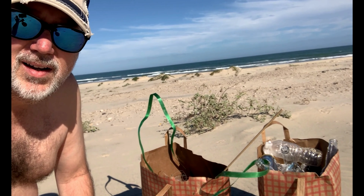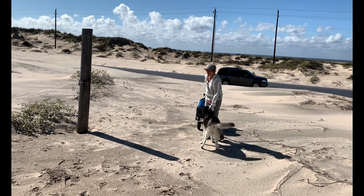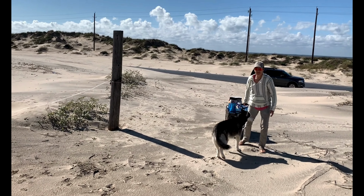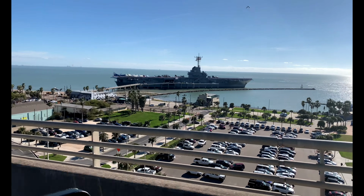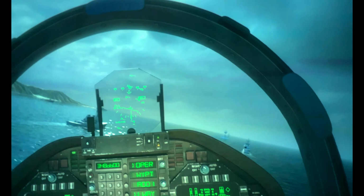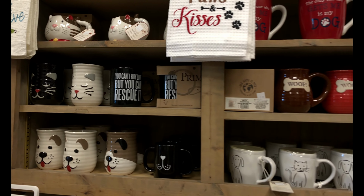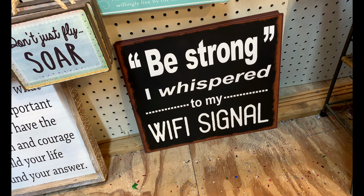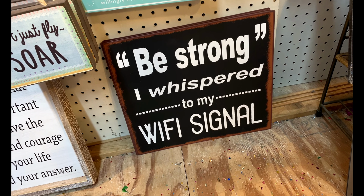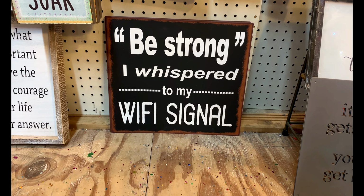We're in Port Aransas now. We'll have one more video to share of our beach cleanup and a barbecue that we did on South Padre Island beach. That will be coming next, and then we will have some more fun from here in Port Aransas, including the USS Lexington carrier that's in Corpus Christi, some places to shop in Port Aransas, as well as the National Seashore down south on Padre Island.